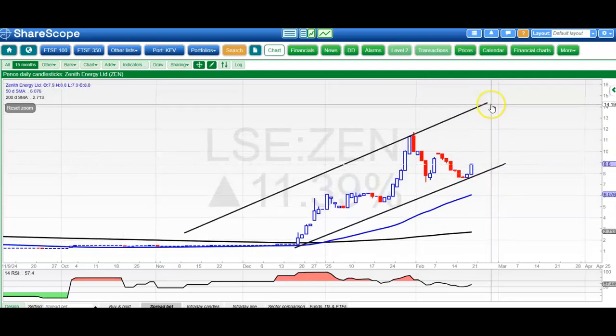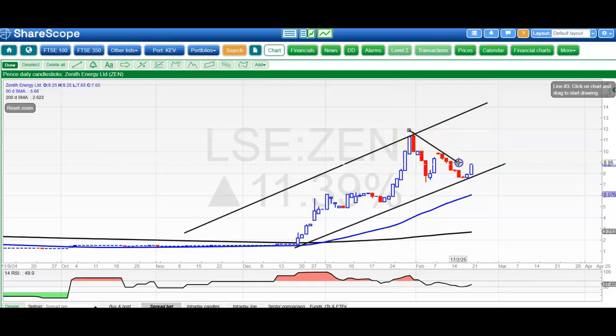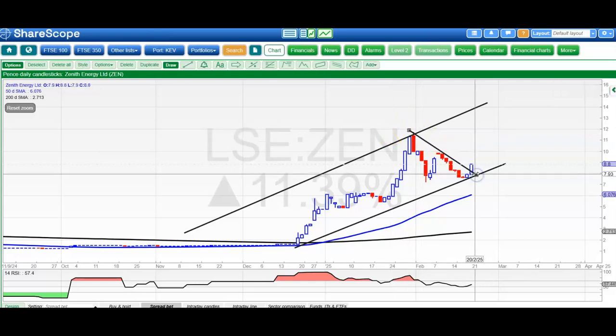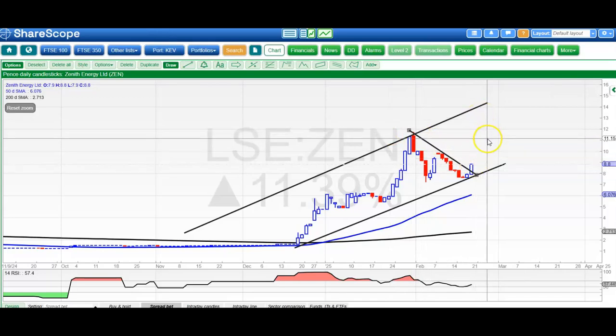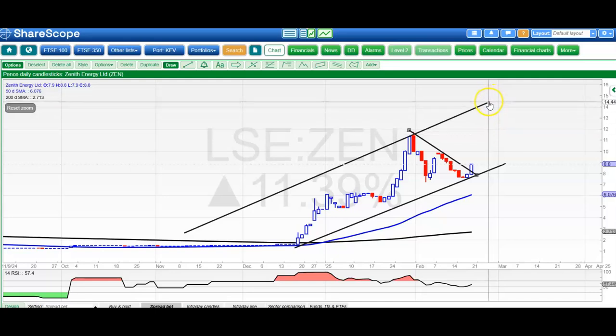Top of the channel here, 14 pence, which we're looking for by the end of next month. I suppose if the news comes through, it would be by the end of this month. And once again, I've got a resistance line there broken around 8.25 pence, above that, hoping that the shares will not only retest last month's peak, but also head up to the top of the channel.